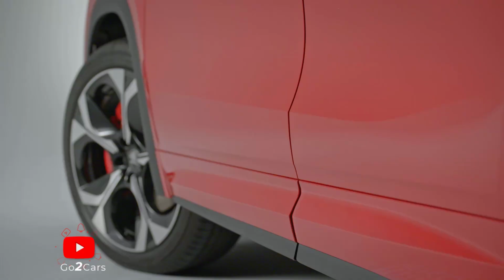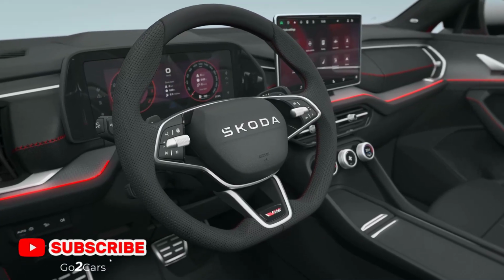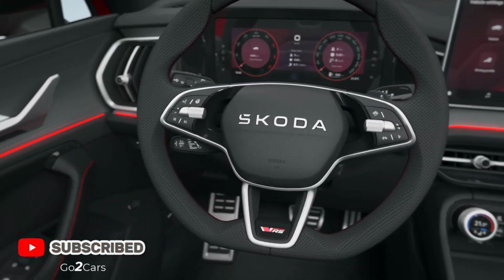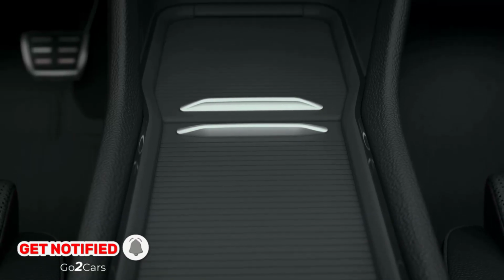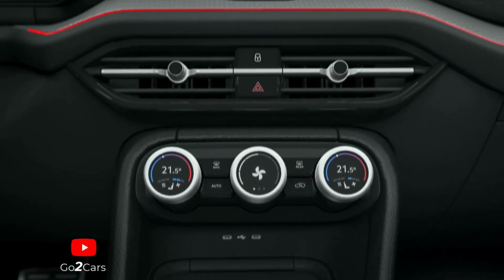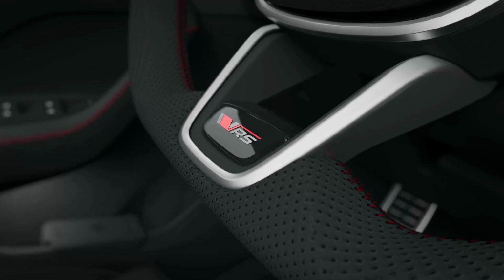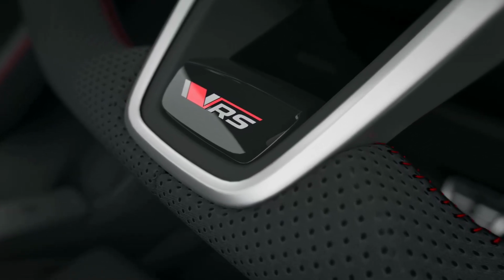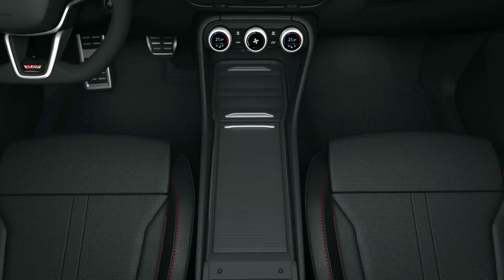On the inside, buyers can choose between 2 trims. The standard RS Suedia trim gets perforated Suedia and leatherette upholstery, whereas the optional RS Suite trim adds full leather upholstery. The dashboard and door cards are also trimmed in the respective material for each variant. Both the trims get single-piece seats up front with integrated headrests and contrasting red stitching.